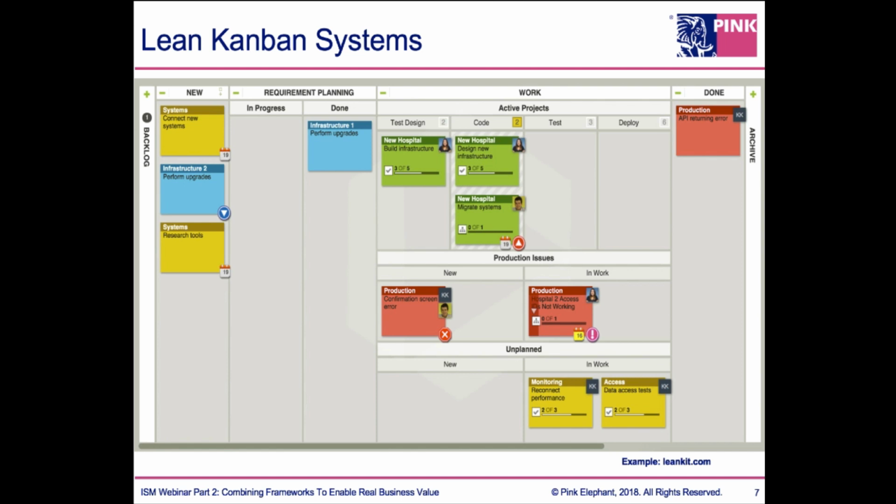Now, I'm going to make a statement later when I talk about using Agile Scrum for more than just development, that it's a great thing for planned work. The Kanban system, as you see here, is beyond the Scrum concept. It can actually contain both planned and unplanned work, and it should, in my opinion.